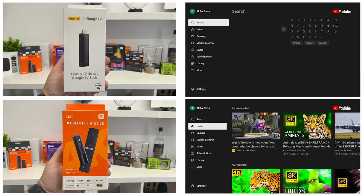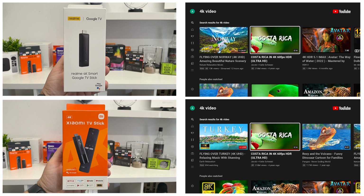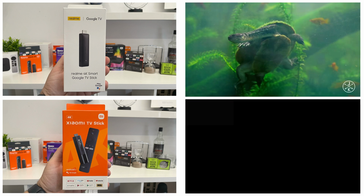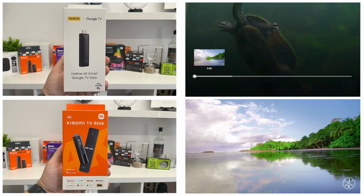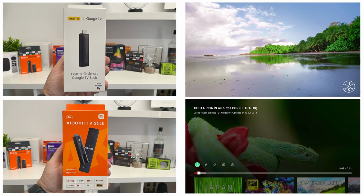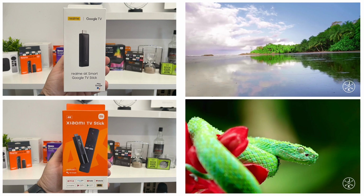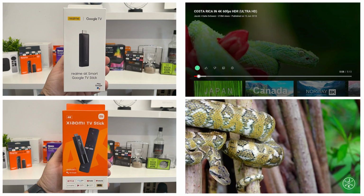So next up, I just wanted to try some 4K content just to see how it played back, see if it was jumpy, see what the quality was like, and both handled it without any issues. It was absolutely fine. It looked crisp, it looked mint. When I was fast forwarding and rewinding through content, they were working fine, so there's nothing to worry about with playing content back, even in 4K.